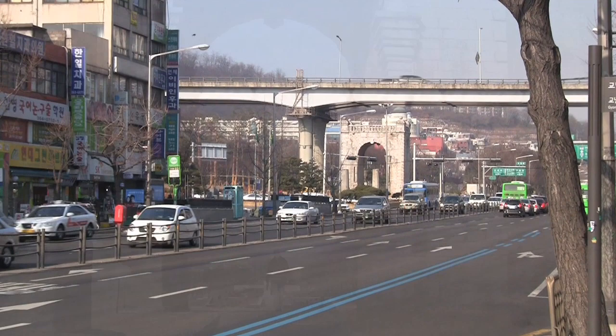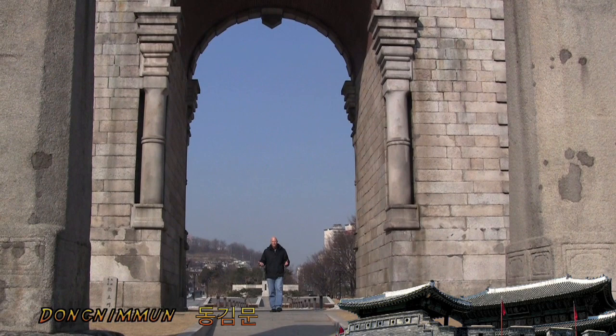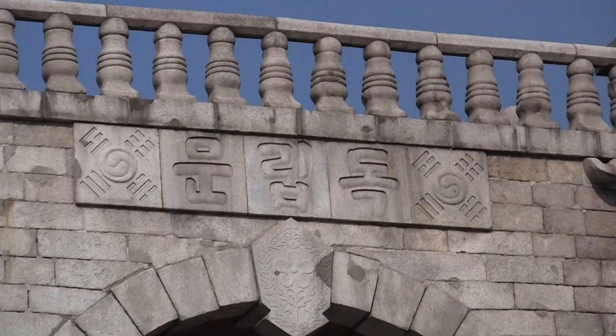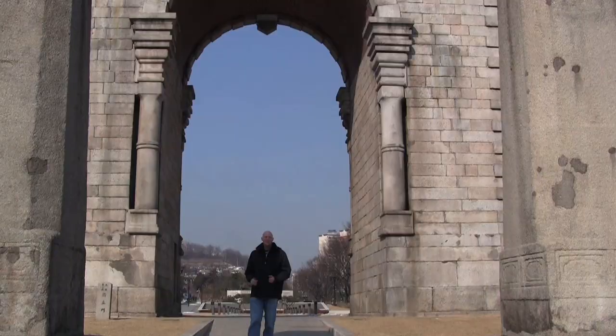This is Dongnimmun Gate. It marks the point of official communication between Koreans and China in the past. On one side of the gate is Chinese, and that side faces China. On this side, there's Hangul representing Korea. Construction began in 1896 and finished in 1897.